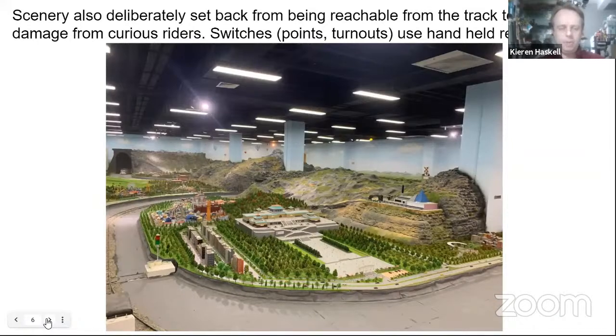You can just see in the bottom left corner, we have a light and a switch control box. They're just on a remote control, something like you would have on your air conditioner or TV. You can press a button. They're electrically operated. They've got servo motors, big ones in there.